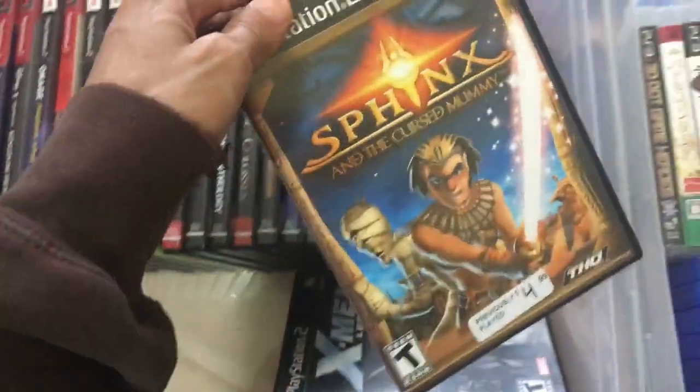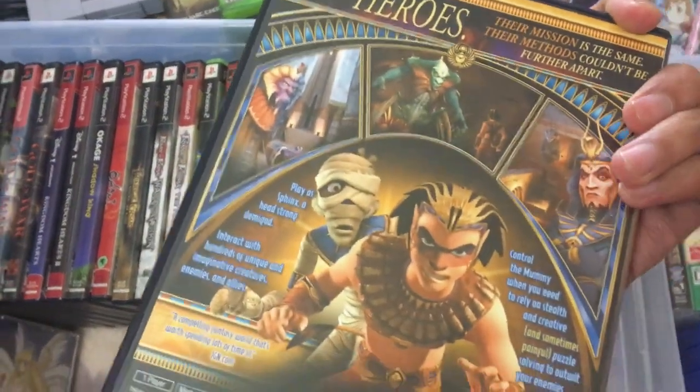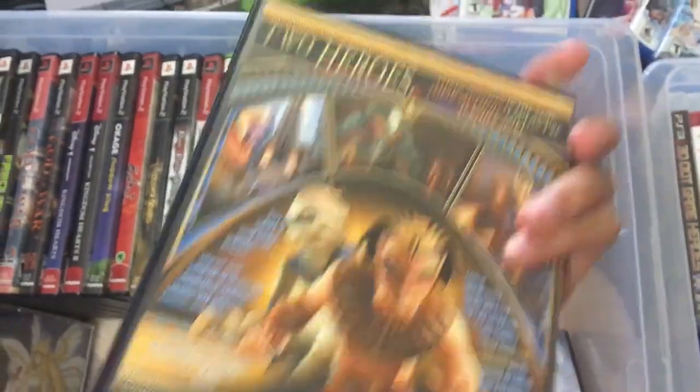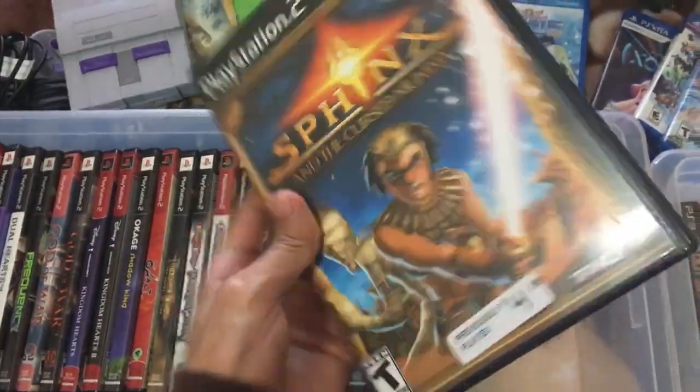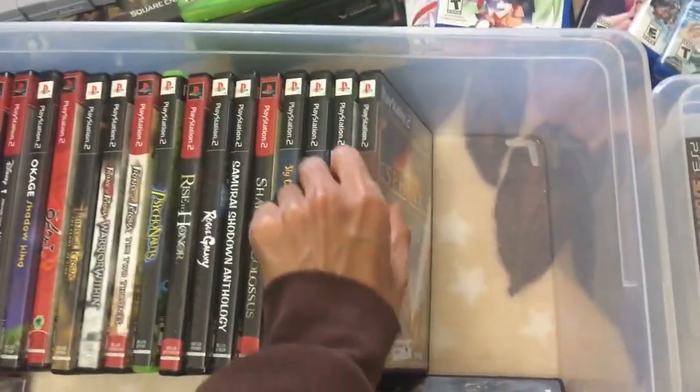Sphinx and the Cursed Mummy. I'll keep this. This is a pretty cool 3D platformer. Very Zelda-like. 3D Zelda-like. Yeah, this is a cool game. I'll keep that one.